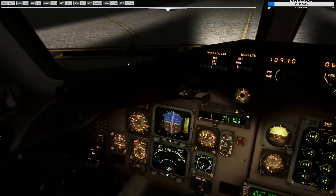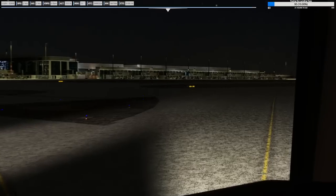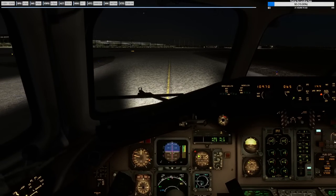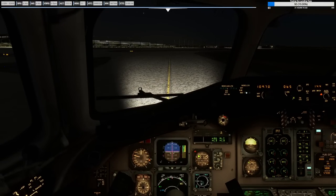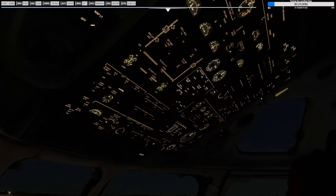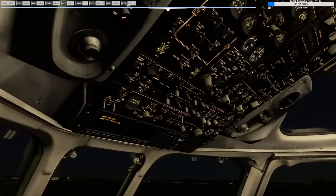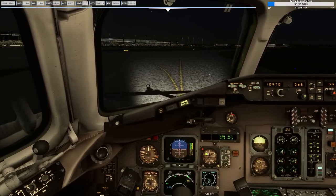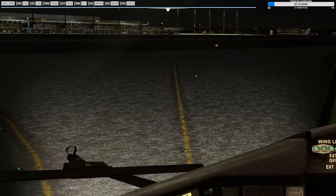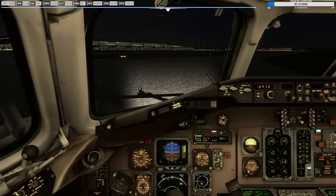KLM 1819, taxi to stand Bravo 11 via Echo and Victor 2. Okay, Victor 2 is straight ahead and then hold short of the crossing taxiway. Taxi to Bravo 11 via Echo and Victor, KLM 1819. Okay, hold short of Bravo, and that means we can turn to the left over here, and then hold short of the next taxiway thereafter.